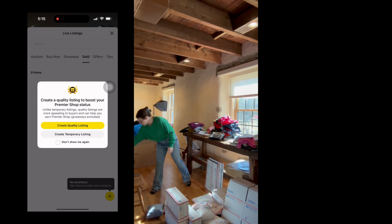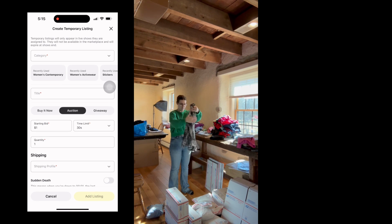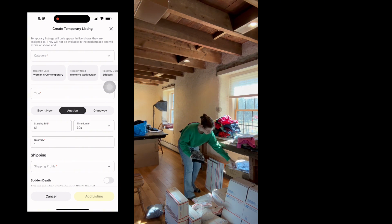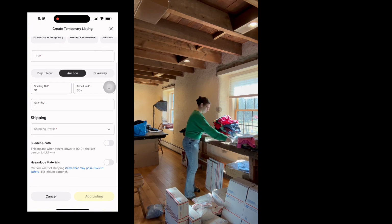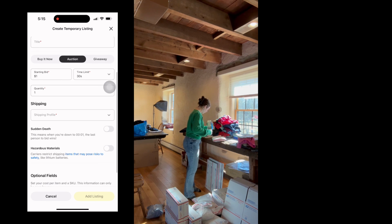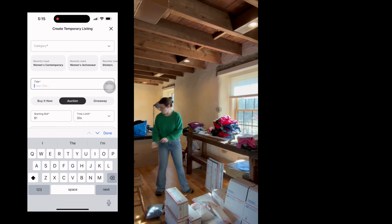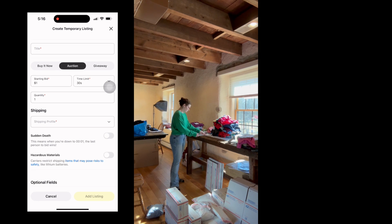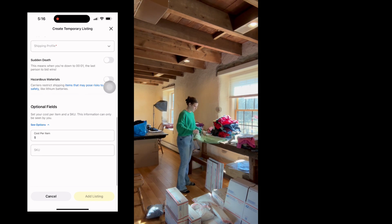You can create a quality listing, but temporary listing is just a whole lot easier, which will bring you to this screen. And if you sell on any other platform, this is essentially exactly like that. There's a bunch of different drop downs and it requires you to fill them in. I mean, it really is super easy. You can't press the add listing button until you fill out all the requirements.